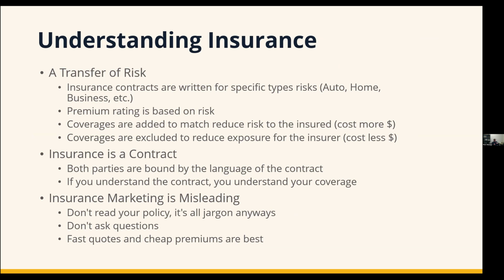Coverages are going to be added to either reduce risk to the insured, and that's going to cost you more money, or coverages are excluded to reduce exposure to the carrier. That's where you pay less money because you have more exclusions. That's basic risk transfer. Insurance is always a contract, so both parties always have responsibility in the contract, and both parties are bound by that contract language.